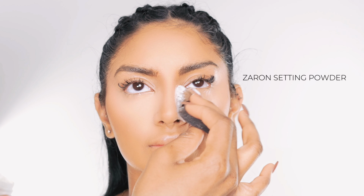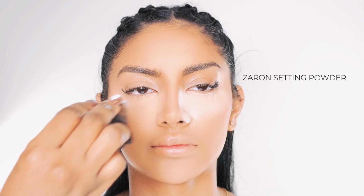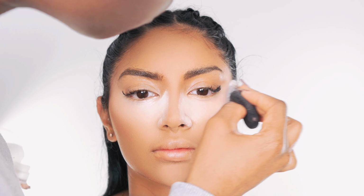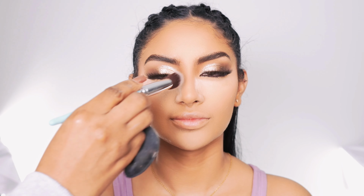To bake her face, I'm going to use this product from ZARON, a Nigerian brand. You guys, it is so, so good. It is also to prevent fallout from eyeshadow.